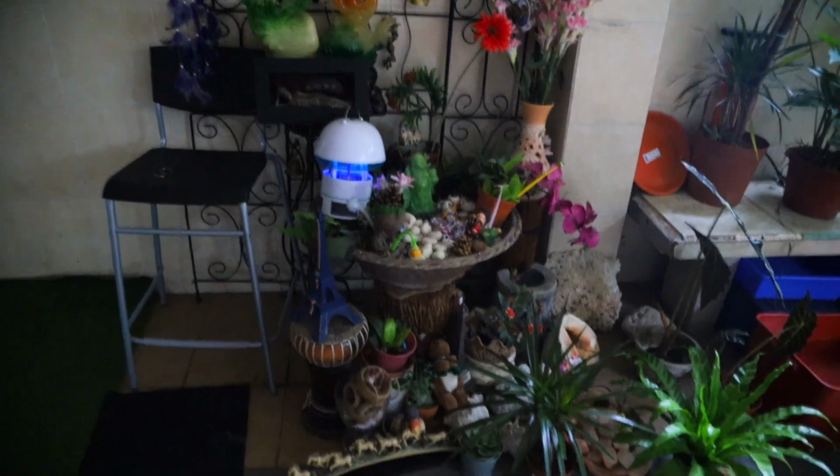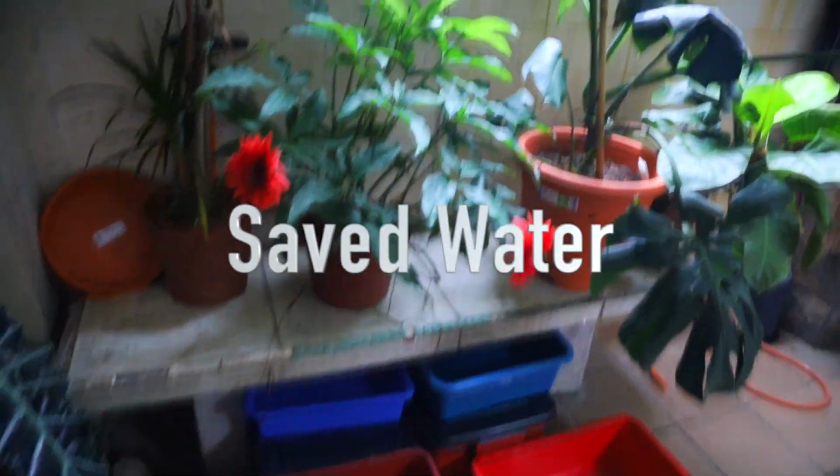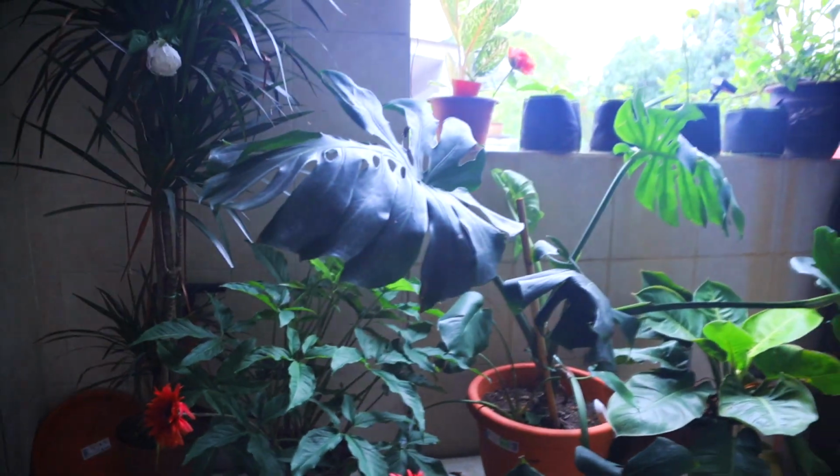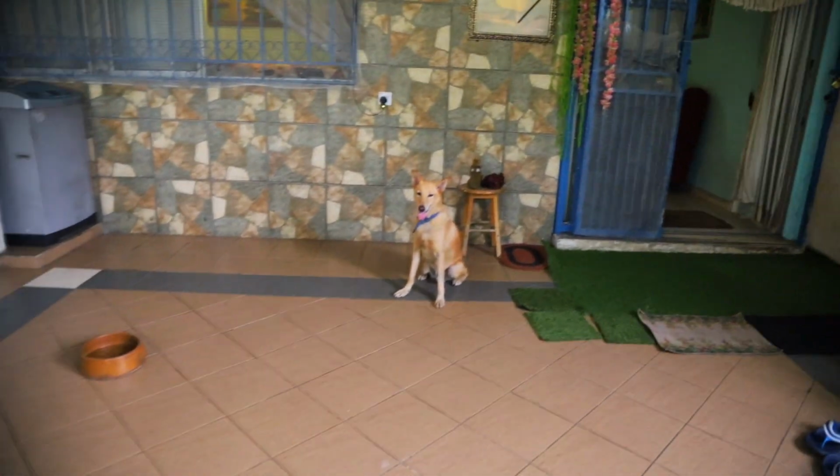This is my small garden. Here we save our ice lime home. That's my dog.